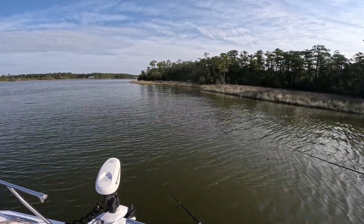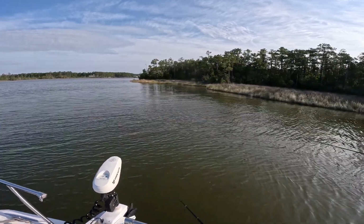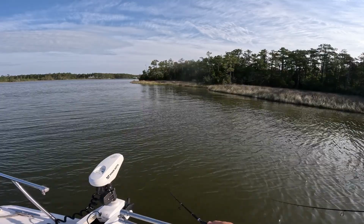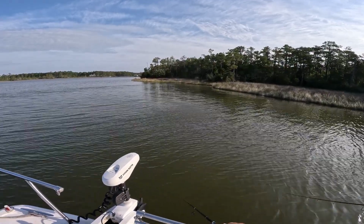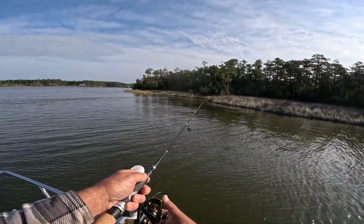Good spot for redfish. I've caught them in here in years past and hadn't been here in a long time, but unfortunately the wind's dictating to us where we need to go a little bit. And that's what we're doing. We're making the best of it. No problem.